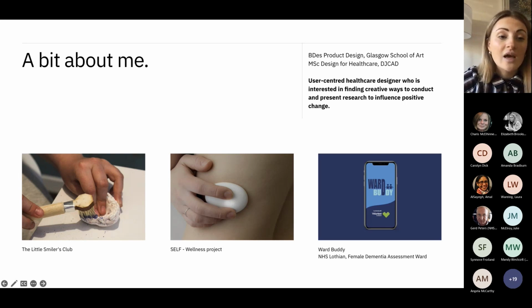to do something good. When I was studying my undergraduate degree, I worked on a lot of healthcare projects. The one in the first image, the Little Smilers Club, was a project about teaching young children how to brush their teeth through art therapy. So it was good to bring that experience into my design work as well. After I graduated from product design, I decided to study the Masters Design for Healthcare at de-stigmatise, which I graduated from in November. During this time, I became really interested in user research and finding creative ways to gather and present research. So for my semester 3, I led my own research project with NHS Highland Sexual Health, and that's what I'm going to chat through today.